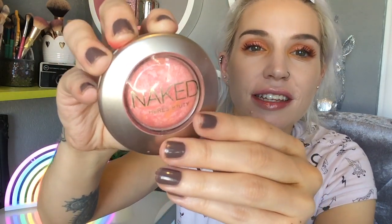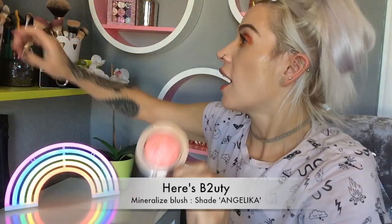Okay, so because we've got a coral look on the eyes, I thought it's only pertinent to have a coral look on the cheeks. So I'm going to be using one of my very favourite blushes. This is by Here's to Beauty. I never know the name, but this is one of their mineralised blushes in the shade Angelica, and I'm just going to pop that onto my cheeks.